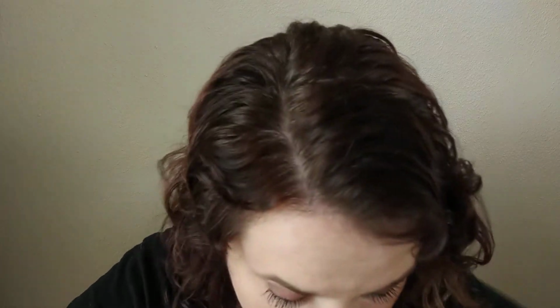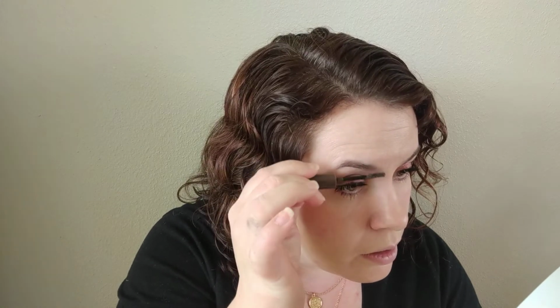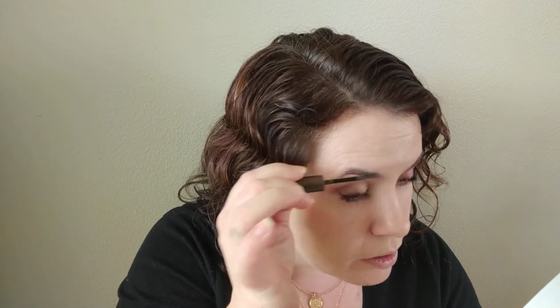Alright, so there is the eye look. So far so good. I'm going to use the Maybelline Brow Fast Sculpt. This is a new brow gel that I have been using, and I've been liking it pretty well. It definitely has more hold than the Anastasia Beverly Hills one that I was using, but I like it. And I do think the color is a pretty good match. I definitely wouldn't want it any darker than this, but I feel like it's just about right.